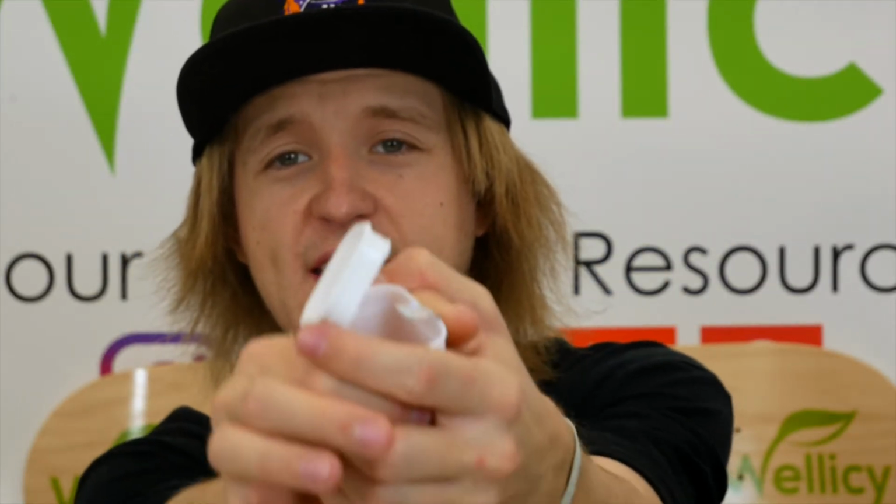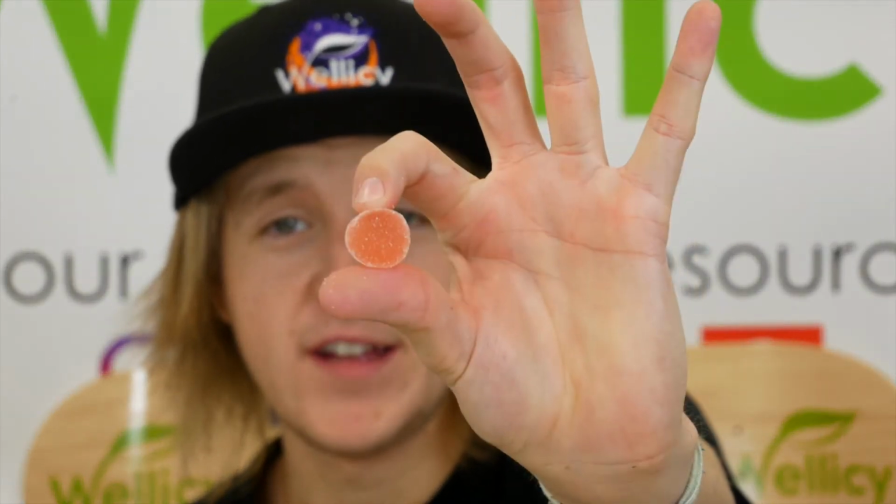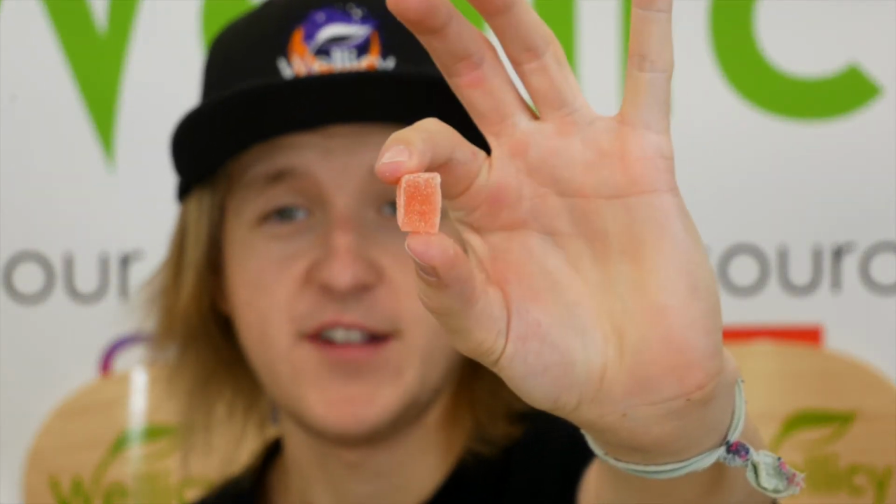If you squeeze it like that, then it pops right open. You will have a world of an easier time doing it that way versus trying to squeeze it on the side, because that's what I was doing for the longest time and I couldn't get them open. So these are nice little puck-sized gummies, all right? See, they're nice little gummy sizes.